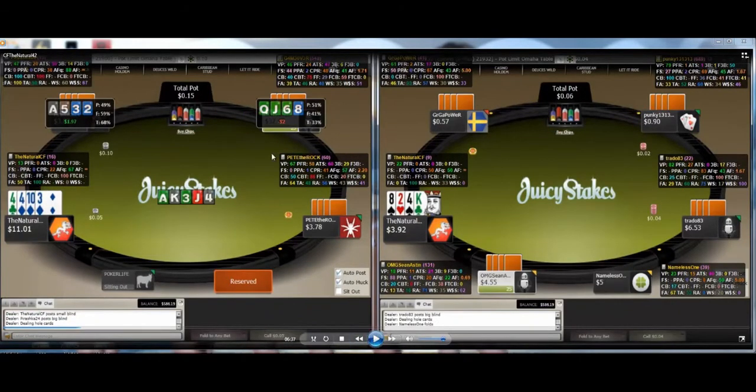Let's just pause here real quick and see. So it looks like our friend here got it in. All he had was a flush draw. He had a pair of jacks. Okay, so he had third pair and a flush draw and is willing to put $2 in. I don't think that's very good. And this guy had aces and threes and then got lucky and hit the straight on the river.